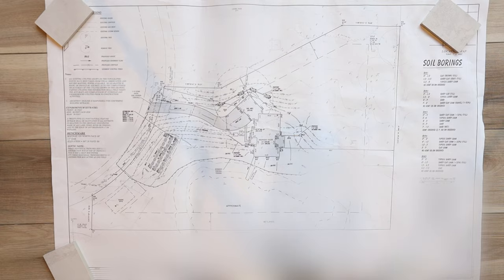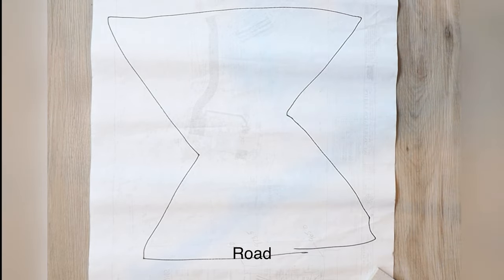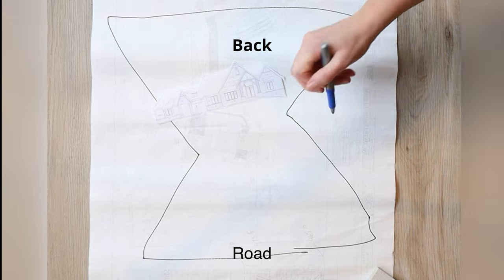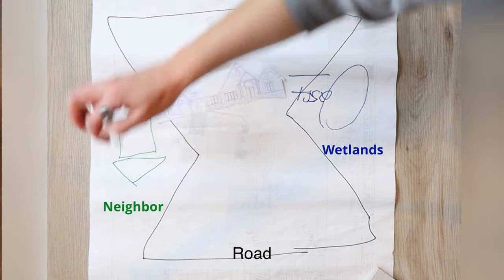So first on the checklist, we have to submit the plans to an engineer so that we can get a plot plan. This is basically to make sure that the house can actually fit on the land. There's a problem. Our lot is in the shape of an hourglass. Originally we wanted the house to fit right in the middle, but the design was too wide for that area. So we need to decide if we want the house to fit in the front or in the back while maintaining a 25 feet distance from the wetlands and a 30 feet distance from the neighbor.